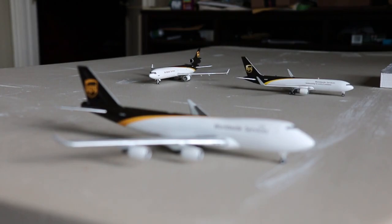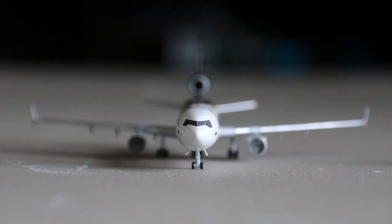And then we'll end with a very special angle for a very special local fan picture. Right here we have a UPS McDonnell Douglas MD-11 freighter. This guy's currently arriving in from Louisville, and he'll be heading back out there.